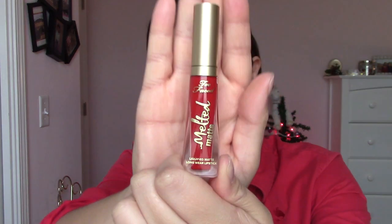I have here the Too Faced Melted Matte Liquified Matte Long Wear Lipstick. This is a little mini size. As you probably know, Too Faced packaging is just adorable. So Too Faced has the melted liquid lipsticks that come in a squeezy tube with a sponge applicator, and this is their matte, long wearing liquid lipstick version of those.